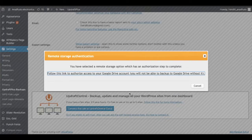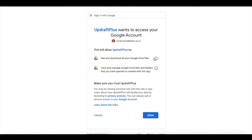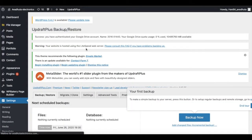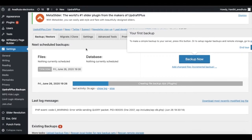Now you need to follow this link to authorize access to your Google Drive account. Without this, you won't be able to back up in Google Drive. So click on it, then select the account in which you want to store the backup. Then you need to grant the access, and now click on complete setup. So here you are done with the configuration. After clicking on complete setup, you'll be redirected back to your website's WordPress dashboard.